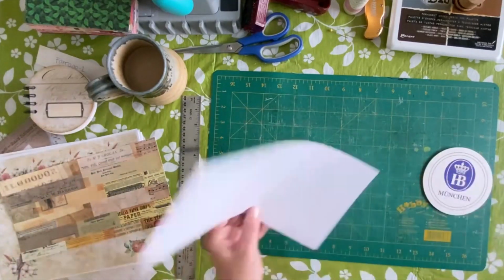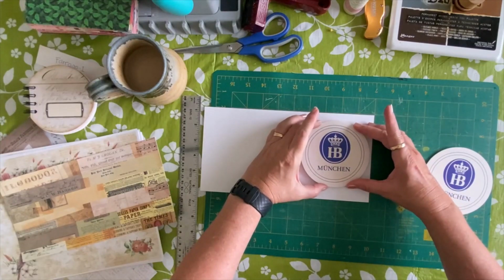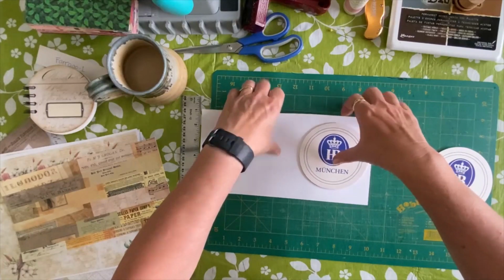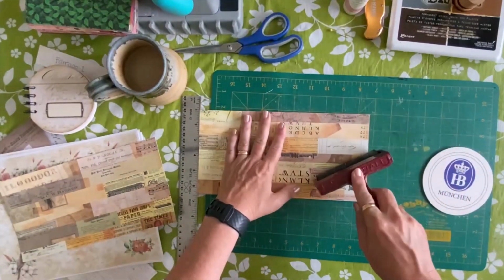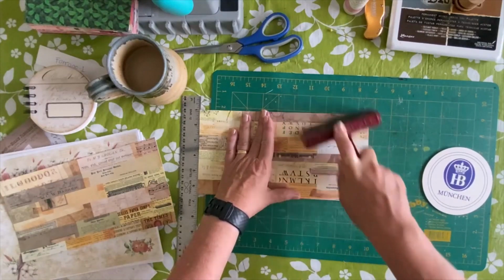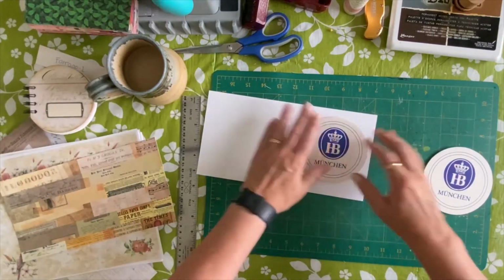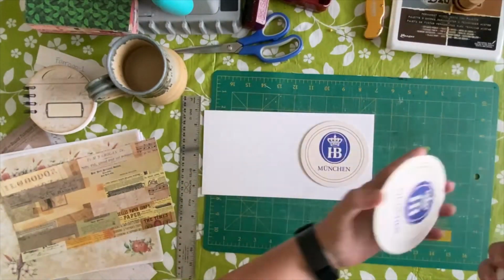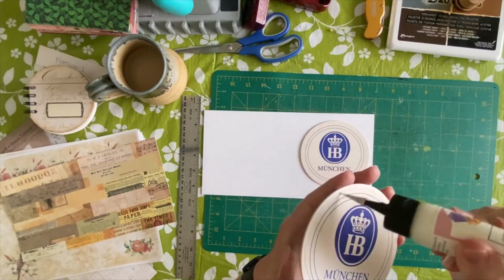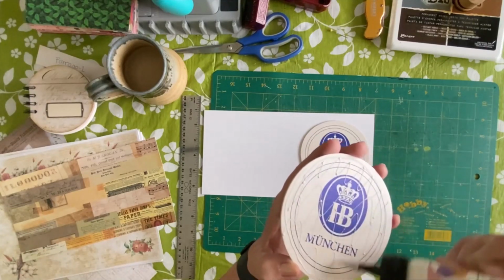So let's say we're going to use this piece here. I'm just going to put the coaster right there. I put the glue on it, and I'm just using glitter glue, artist glitter glue, and I'm just going to roll that out. Now you can use scissors, you can do whatever you like. And then I'm just going to glue the other one onto the other side, so that would be the back of the book, to save myself the trouble of doing both gluings at the same time.